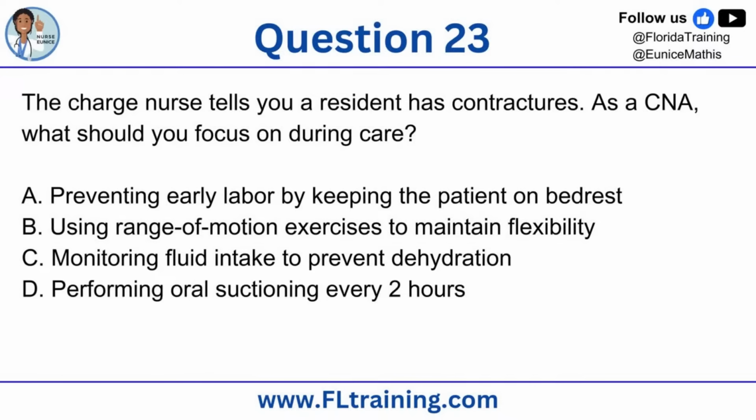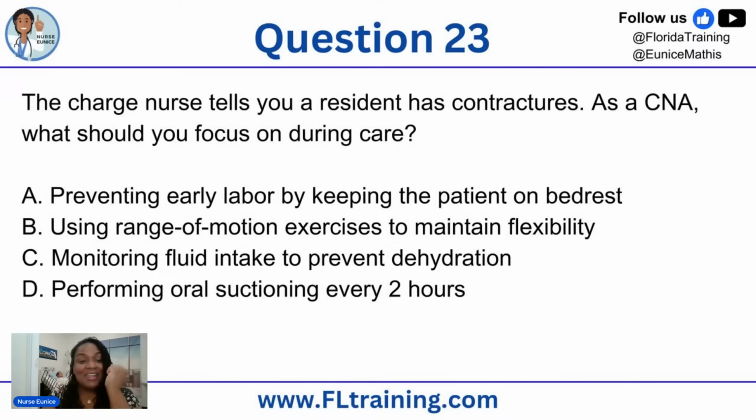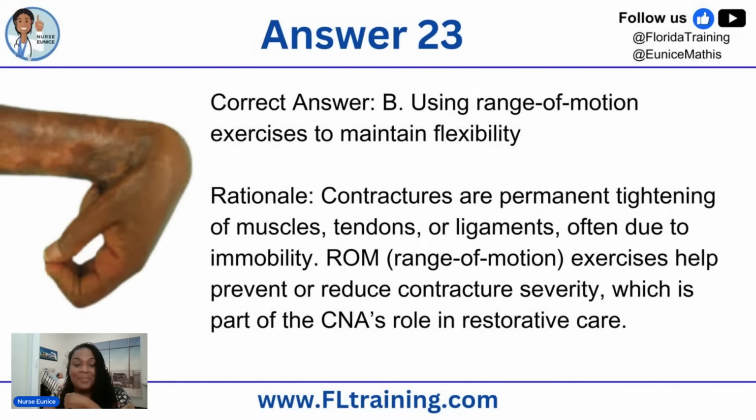Oh, you all are so smart. I didn't trick anybody. So you all know that contractures and contractions are different. If you're on the labor and mother and baby unit and your patient's having contractions, that's when you would do A. You would keep them on bed rest. But you all are so awesome. You all knew that the correct response was B. So a contracture occurs from lack of range of motion. If you don't move it, you lose it. Contractures are permanent tightening of muscles, tendons, or ligaments, often due to immobility.